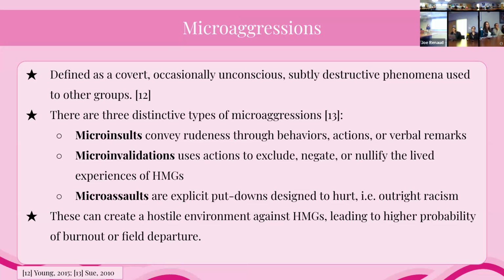So you have micro insults, which are conveying rudeness through behaviors, through actions or verbal remarks, right? These are the things where people say, oh, I just wasn't thinking when I said it. Micro invalidations, so then you're using actions to exclude, negate, or nullify the lived experiences of historically minoritized groups. So say someone comes to you and says, hey, I just had this really weird experience with this person, and somebody goes, oh, no, that person's great, don't worry about it, they're a good person, you don't have to worry about that, and just completely nullify your own lived experience.